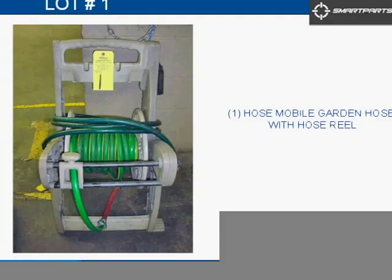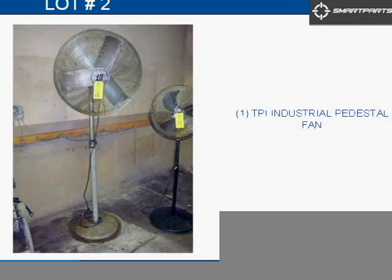You're bidding at $5, $7.50, not a bid at $7.50. Sold it for $5. Your buyer number, please. I didn't see it. 216.